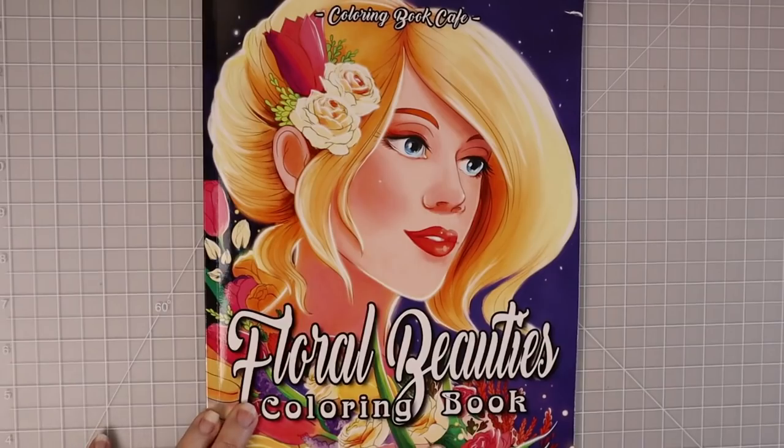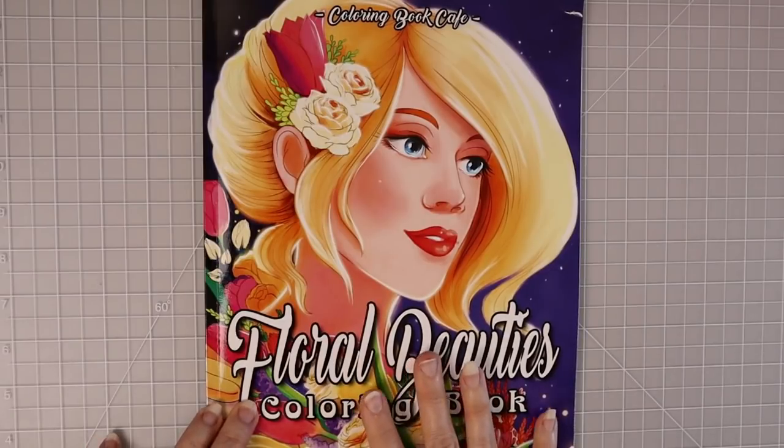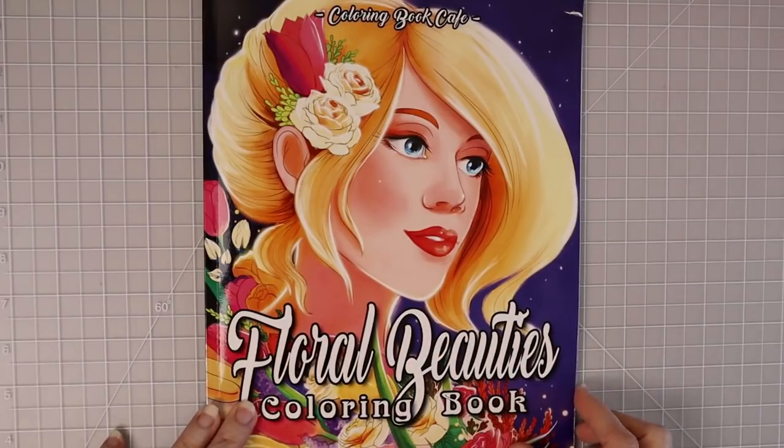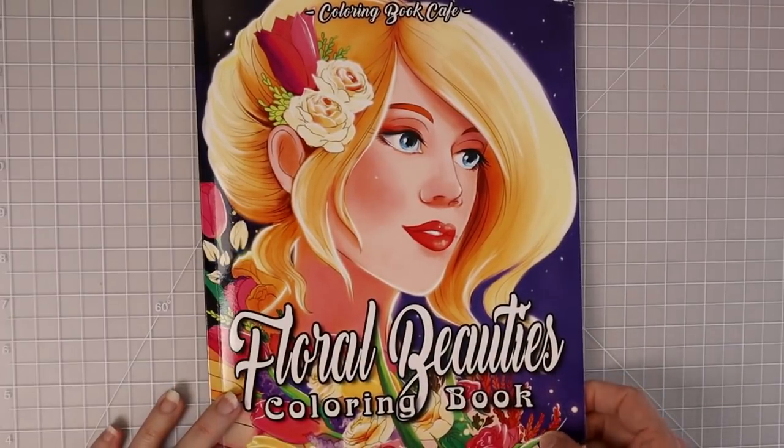That was Floral Beauties coloring book, and for all of you that want to practice your skin and practice coloring hair and then still want to be able to color flowers at the same time, this is a fantastic book for you. So let's go ahead and take a look at the next coloring book.